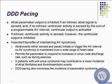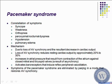The important benefits of maintaining AV synchrony are that the atrial events, either sensed or paced, initiate or trigger the AV interval, which is maintained over a wide range of heart rates. It permits the pacemaker to respond to increases in sinus node discharge, such as during exercise. In patients with sick sinus syndrome, it may contribute to a lower incidence of atrial fibrillation and thromboembolic events. And DDD pacing also minimizes the incidence of pacemaker syndrome.